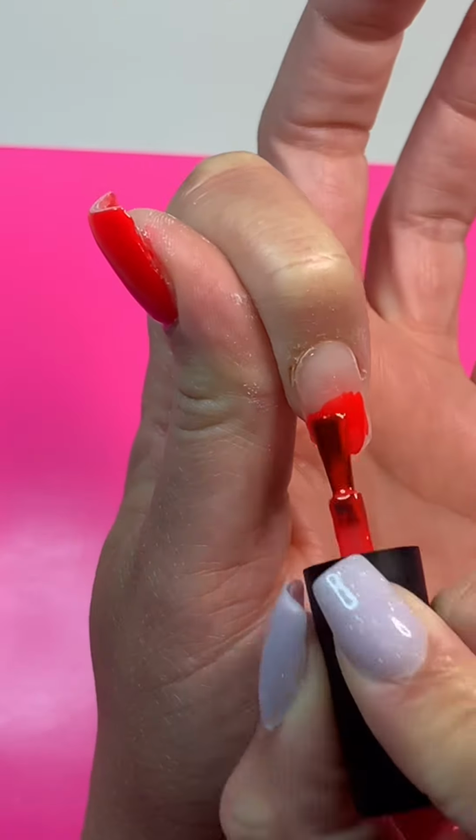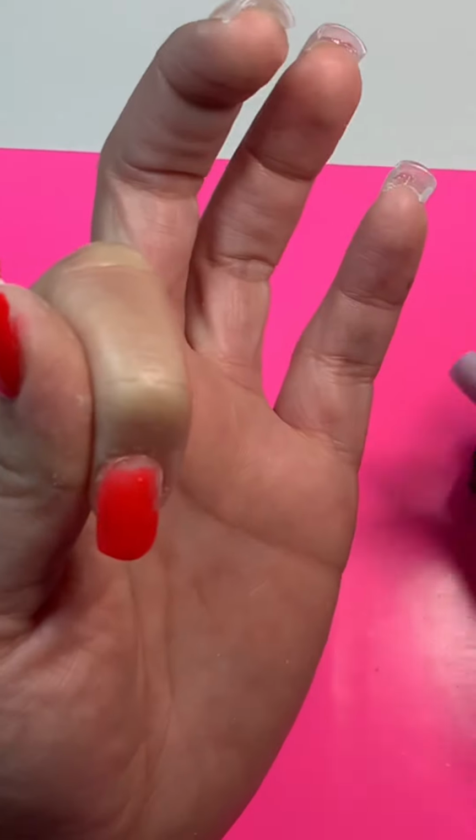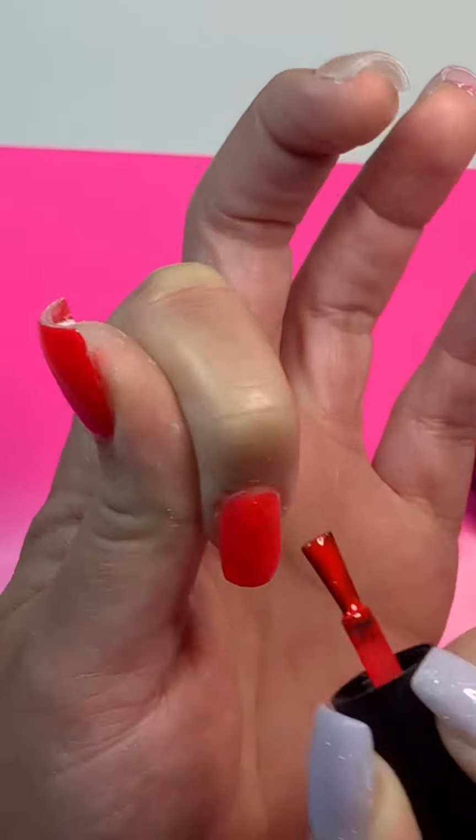You can choose to do poly gel if you like. It would be the same amount of money, but I will have to paint your nails with a gel to get the one color.